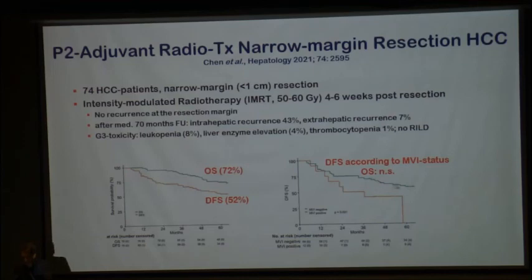And the disease-free survival was of course different whether you had a microvascular invasion or not, but the overall survival was not.